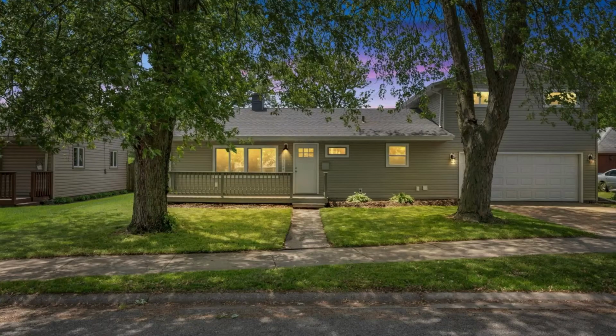Number two is 8124 Wicker Park. Doing a little mid-video adjustment there, folks. 8124 Wicker Park. Three bedroom, one bath home in Highland, Indiana.